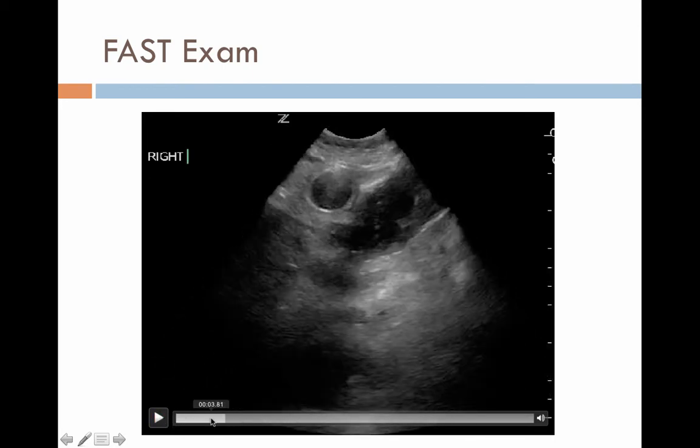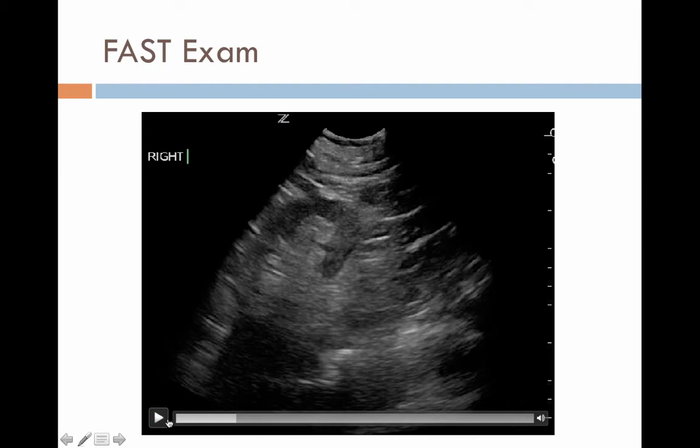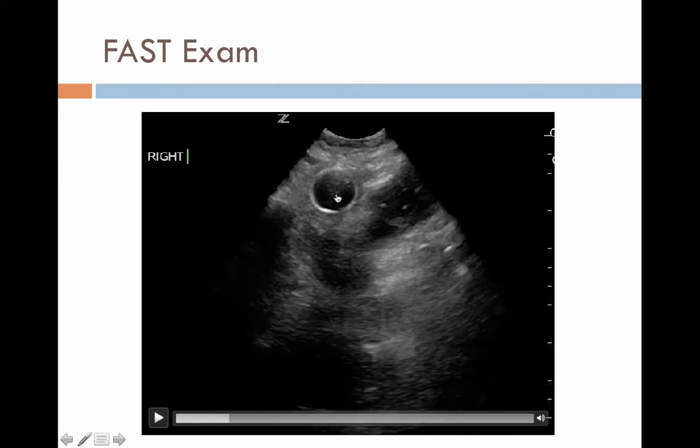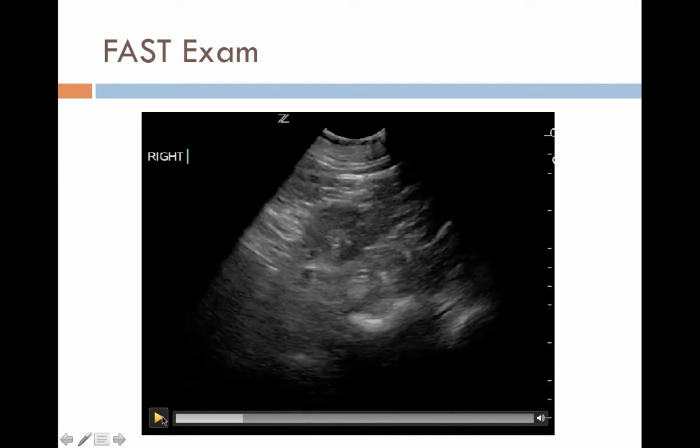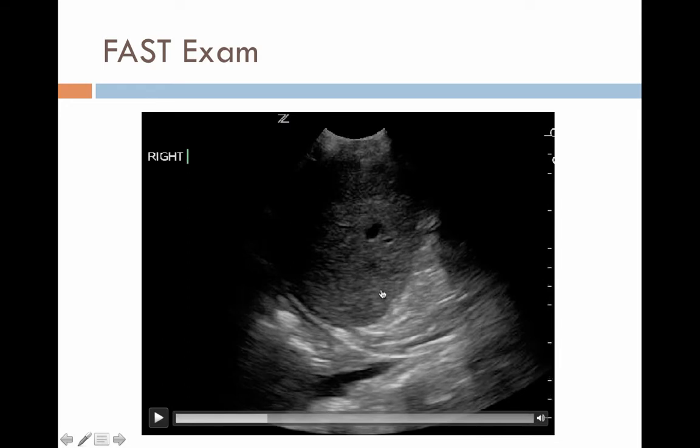I'll point out a couple things here. So here we see some intestinal loops, and pay no attention to these labels. Sick patients, labels get messed up. That's just how life is, you all know that. Some bowel loops here, but we don't really see any fluid around these bowel loops fairly closely. That's the Foley bulb. He had had a Foley placed prior to his arrival. And then here we see spine. We're going to see a little bit of the kidney here. I think this is right side. And here we see the liver.